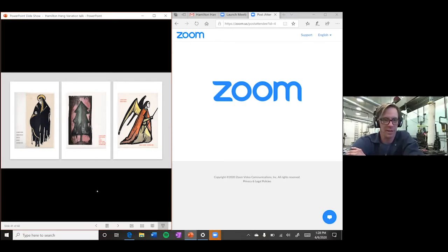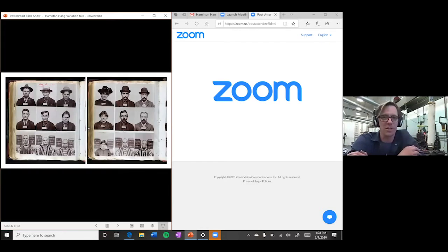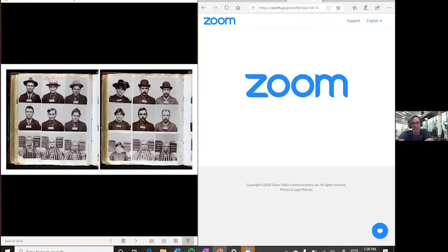Also coming down the line, I've been doing research: in 1903, the Pacific States Type Foundry in San Francisco got robbed by two guys, and there were a whole bunch of newspaper articles on it, and I've discovered a whole lot, including their mugshots from San Quentin. So I'm hoping to do a talk about that at some point. It's the guy on the far left and the guy on the far right. But those are the things I'm working on.